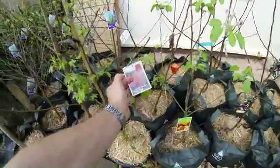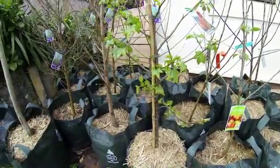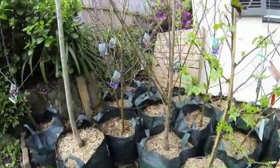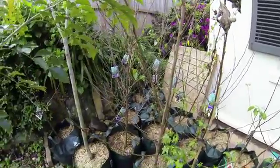And this one is the liquid amber. So this is going to be one of the feature trees down in Jindabyne. This is massive, this thing, when it grows up. So beautiful leaves, very pretty. And then the silver birches are all starting to sprout too. So lots of greenness all around, looking really good.